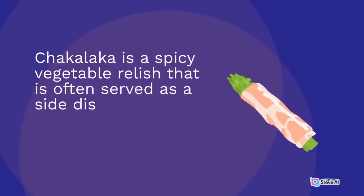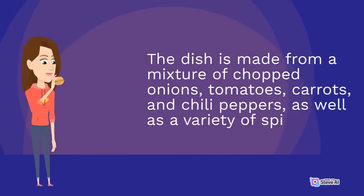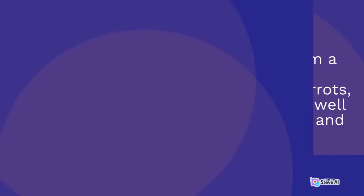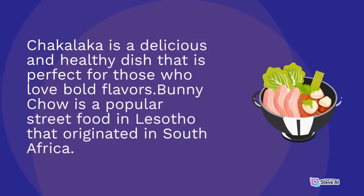Chakalaka is a spicy vegetable relish that is often served as a side dish in Lesotho and throughout southern Africa. The dish is made from a mixture of chopped onions, tomatoes, carrots, and chili peppers, as well as a variety of spices and herbs. Chakalaka is a delicious and healthy dish that is perfect for those who love bold flavors.